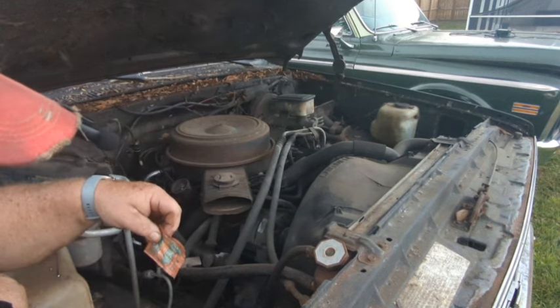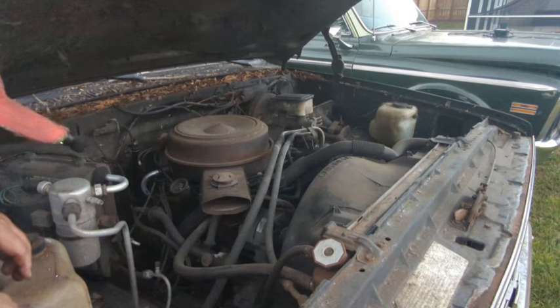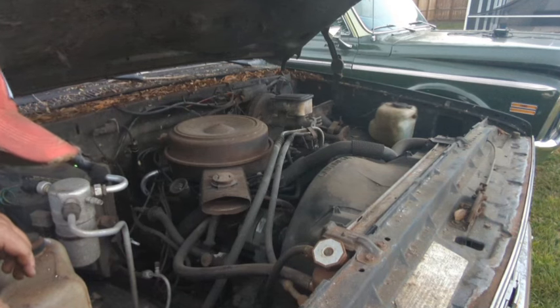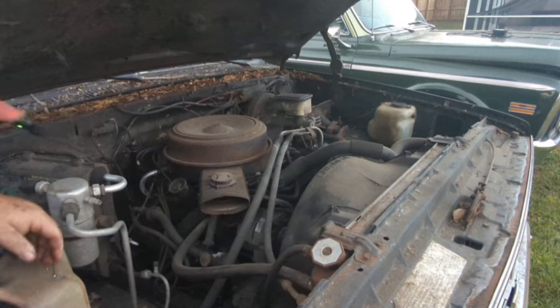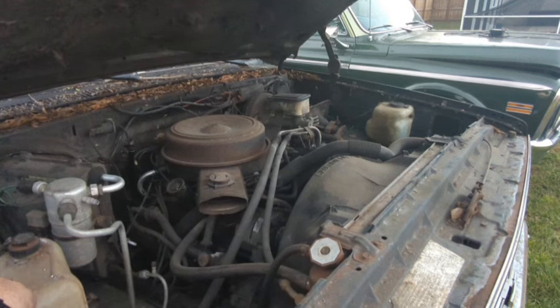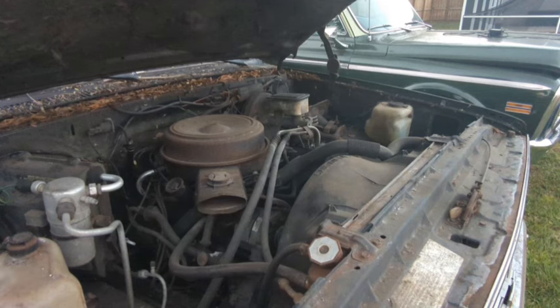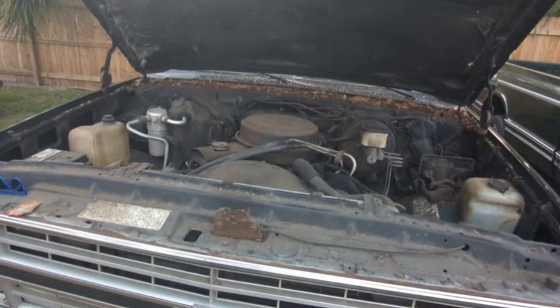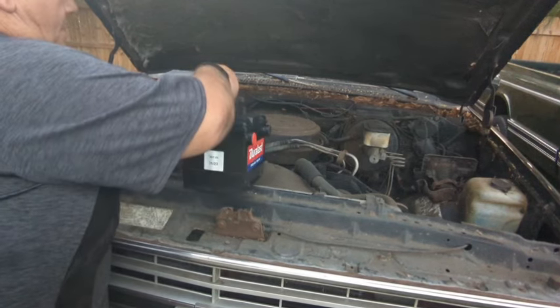Well, the battery date's 10 of 21. Huh, I wonder if that would take a charge. No, it's a Value Craft. It's never going to charge probably. The heater core is disconnected too, so it probably leaks. Good thing this is a short bed, I'll tell you. Okay, set you there, like that.